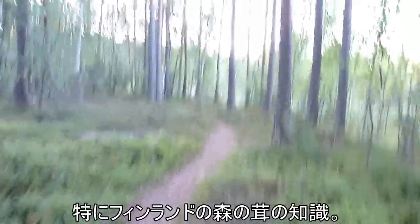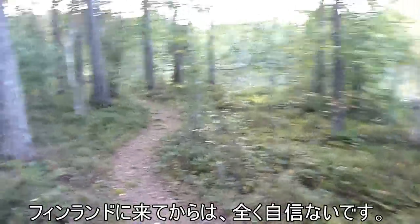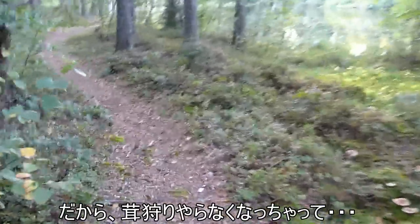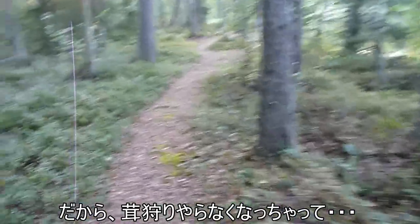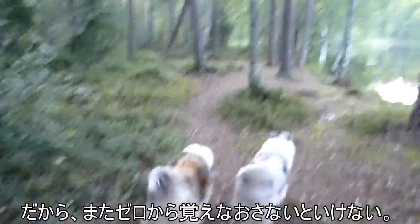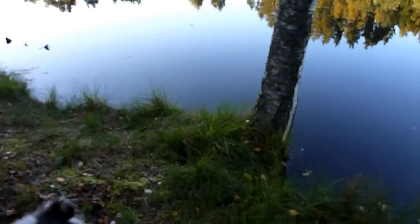It's actually a pity that I'm not confident about the Finnish forest mushrooms. Well, when I was in Japan I was quite good with it, but since I came to Finland I wasn't sure, because they all look the same, and I wasn't sure if they're the same or different, so I stopped picking mushrooms for many years. Now I want to pick again. I have no idea, I don't remember anymore what's what, so I need to learn it again from scratch. But anyway, here is another one, quite a good size, and if it's not eaten by bugs, yeah, I think it's an edible one.